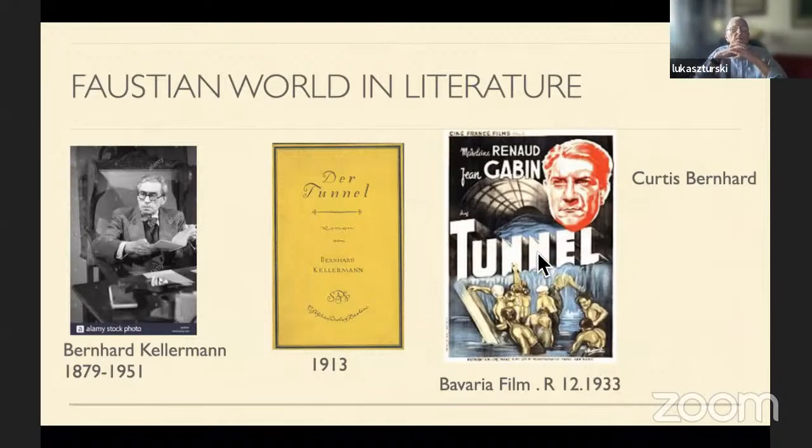But it also was a topic filmed very often. And this is a poster from a film made by the Bavaria Film, a German company, in 1933, right in the year when Hitler took power. And the play was called Tunnel. And this is the film in French language.